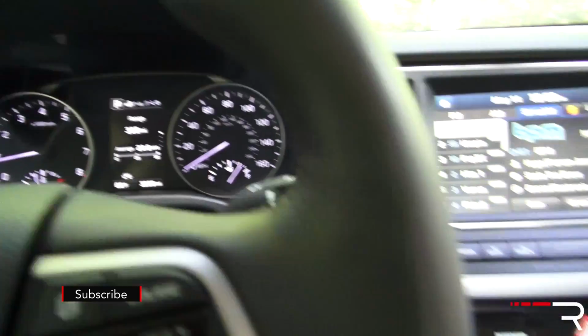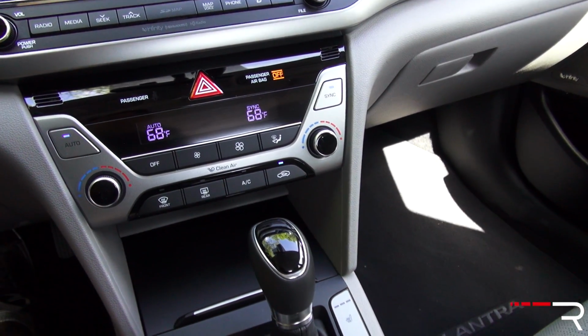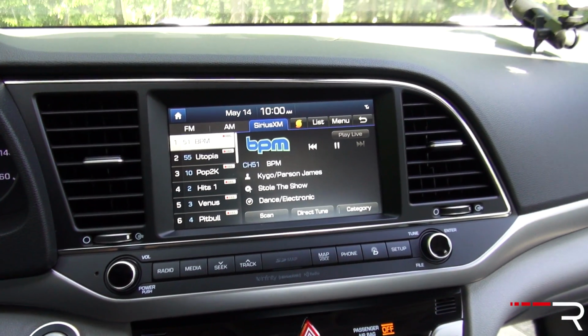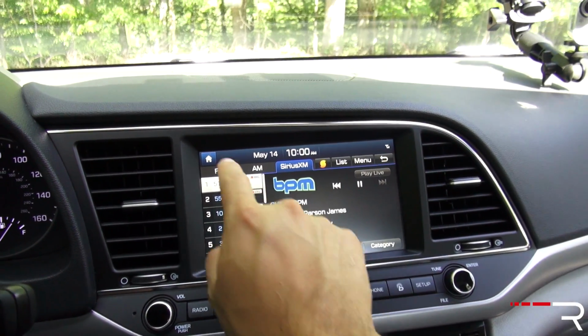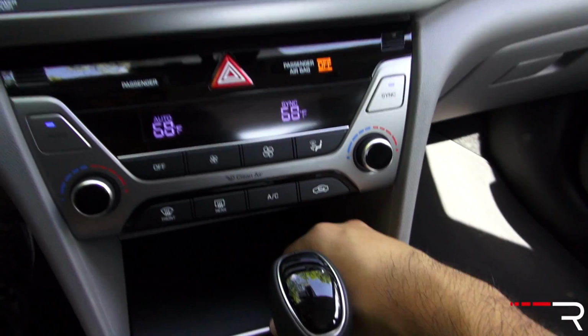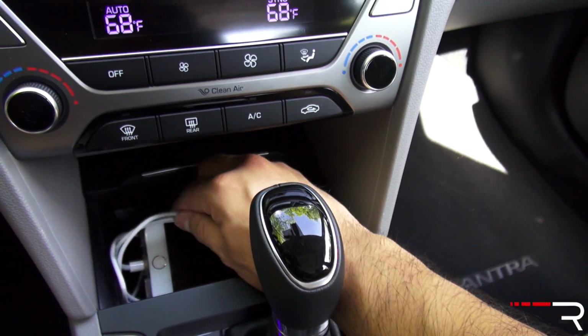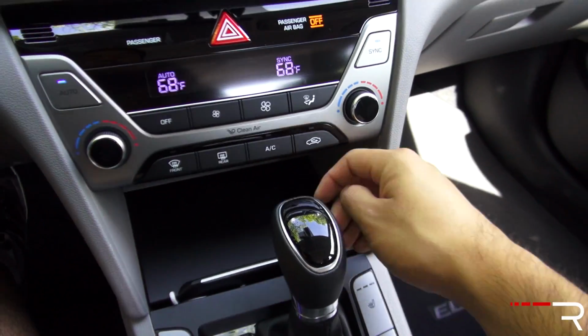I actually prefer the vehicle more in its normal setting. I'll go into the driving dynamics in a second. Now, one thing I want to talk about briefly is the fact that this car has Apple CarPlay and Android Auto. It's the first Hyundai product that I'm seeing with that function. So again, I have my phone plugged in right here. There's some pretty nice storage right here. You can pretty much just put your phone in there, close this, and then hide everything.